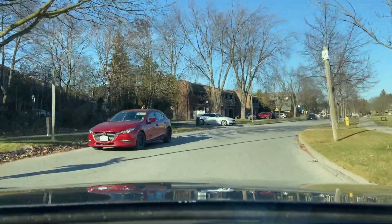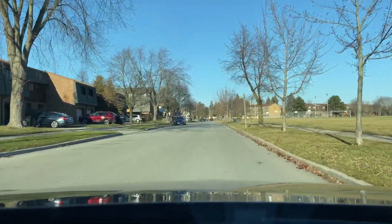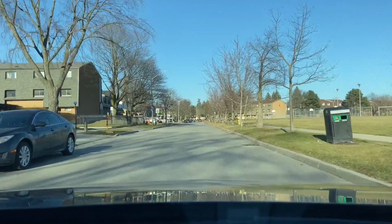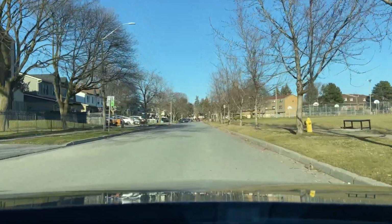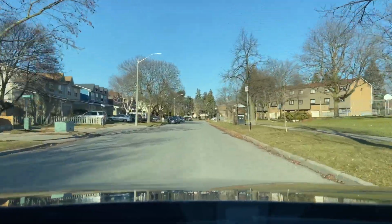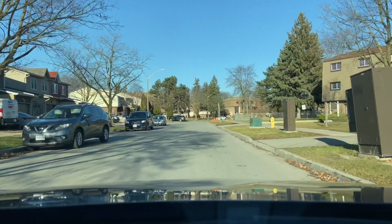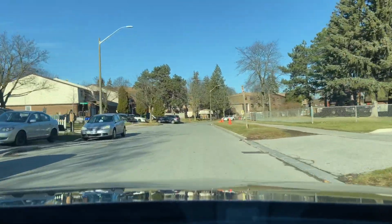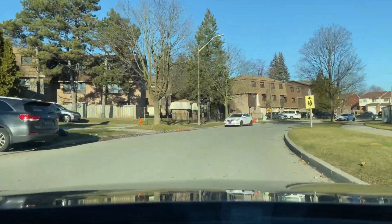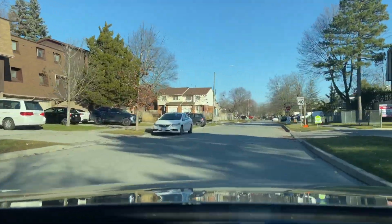Now to the right is Glen Grove Park, and then further behind the park is the last public school here in Liverpool Neighbourhood, which is Glen Grove Public School. Now as you can see, this area has a lot of condo townhomes, so it's great for younger families looking to get into the housing market. More condo towns to the left and to the right hand side there.